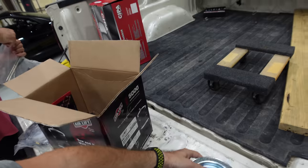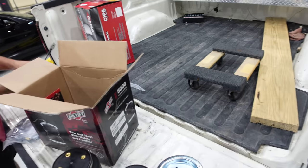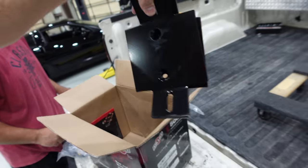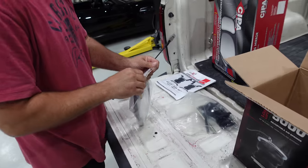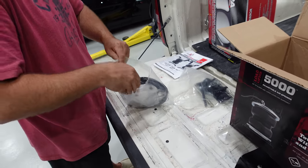Got some hats. Got some mounting brackets. The trailer came with koozies, that's nice. The trailer came with koozies? Yeah. That's cool. We got hats and koozies. There we go, that's all the things. They even gave you instructions. How epic. Yeah, like we're gonna read those.